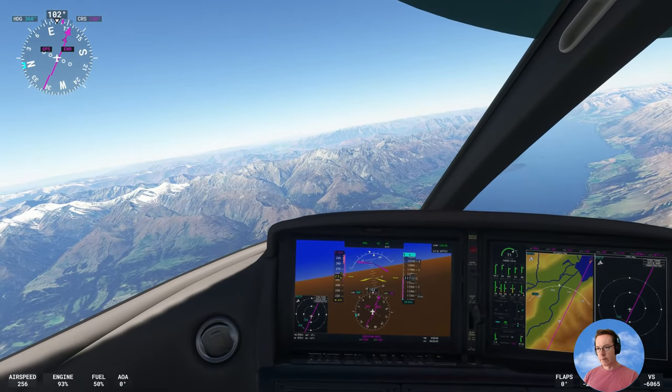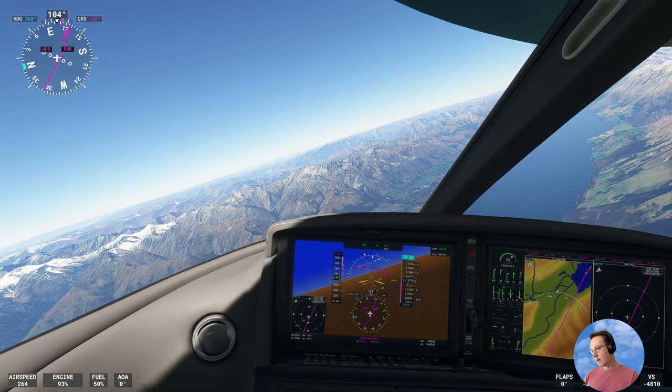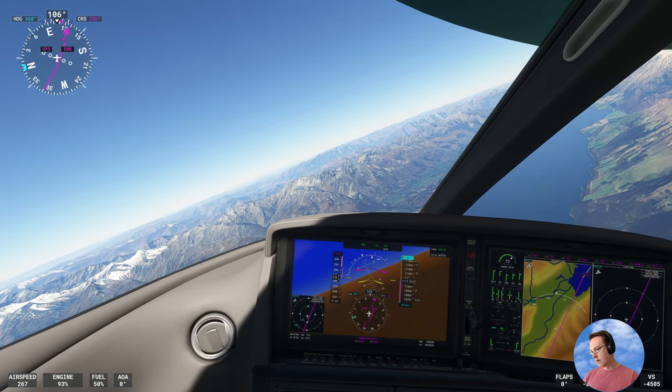WTSS 1, you're leaving my airspace. Resume all navigation. Contact Queenstown Approach on 125.75.